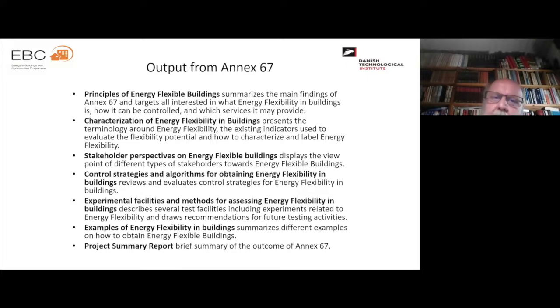So these are the deliverables of Annex 67. We have an overall report summarizing the main findings. We have a report dedicated to the characterization of energy flexibility in buildings. We have made some studies on the stakeholders' point of view on energy flexibility. Several control strategies and algorithms for obtaining energy flexibility in buildings have been reviewed, evaluated and described in a report. We have used some hardware-in-the-loop facilities for testing flexibility, and a report describes these facilities and what they have obtained.